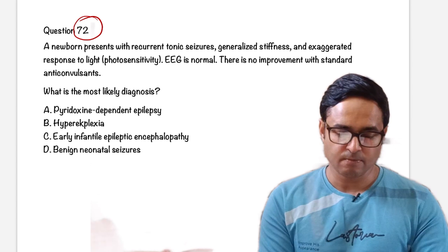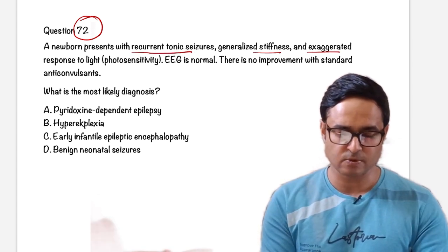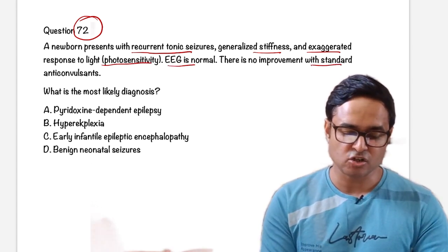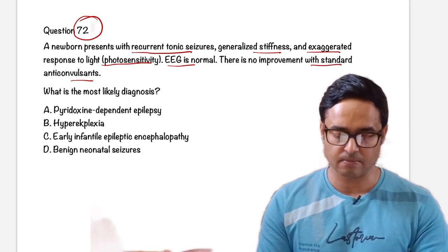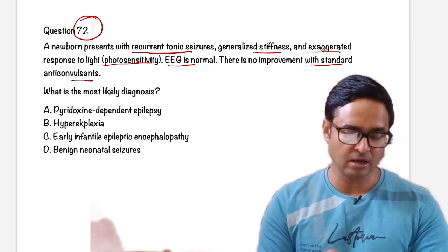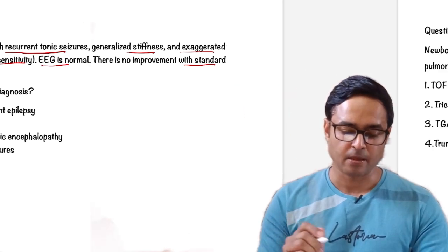A newborn presented with recurrent tonic seizures, generalized stiffness and exaggerated response to light, photosensitivity. EEG is normal. There is no improvement with standard anticonvulsants. Options are pyridoxine dependent epilepsy, hyperekplexia, early infantile epileptic encephalopathy, and benign neonatal seizures. Answer should be hyperekplexia. This is important.